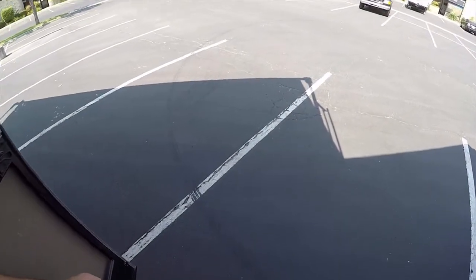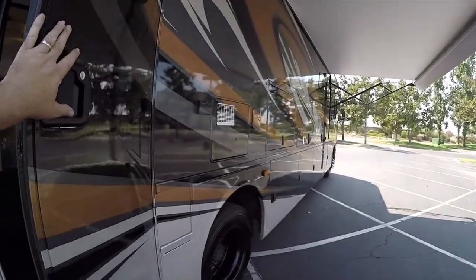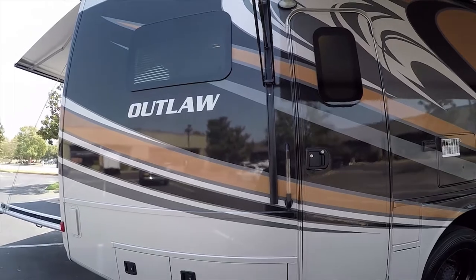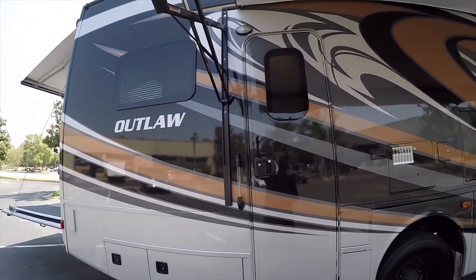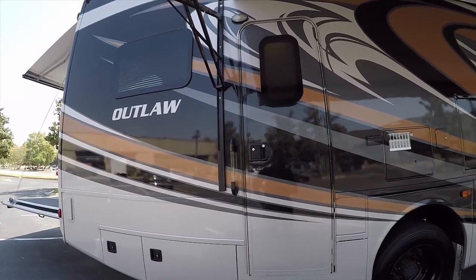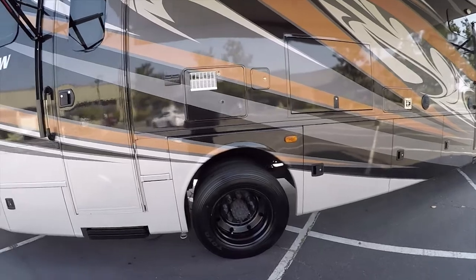We're gonna wrap it up by going over and showing everything about the outside. One thing: it doesn't get a roof access ladder. The roof is higher. The total height of this rig is 13 feet 3 inches, which is below the legal minimums by several inches. But while we're going around the outside, let's start here.